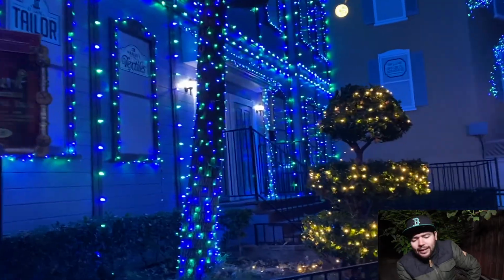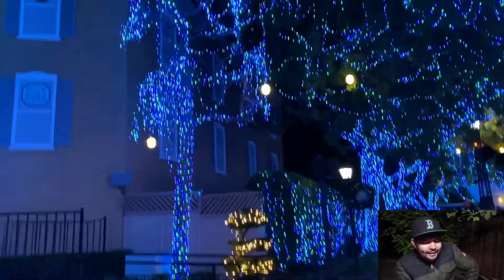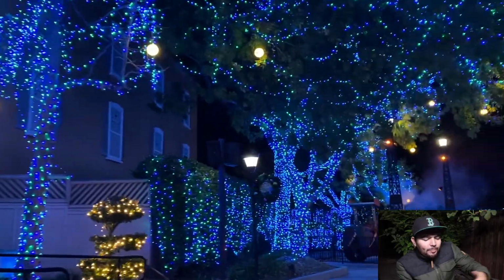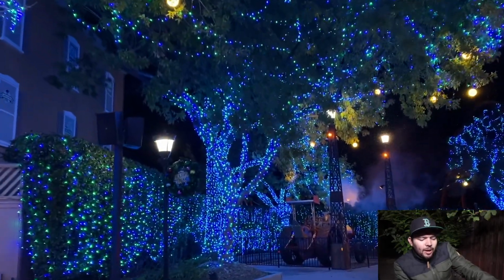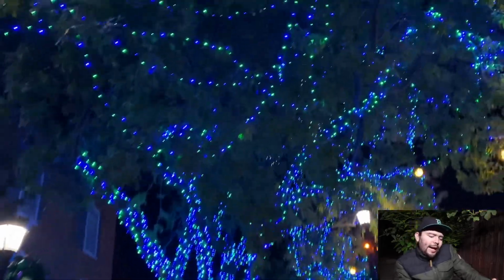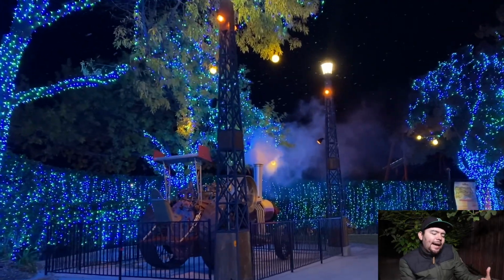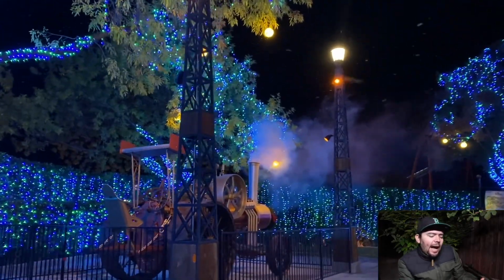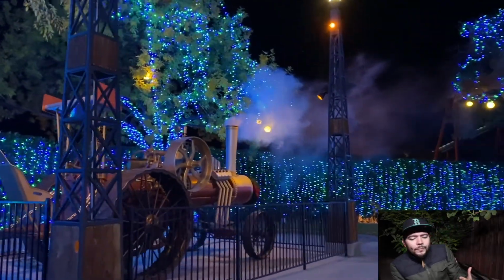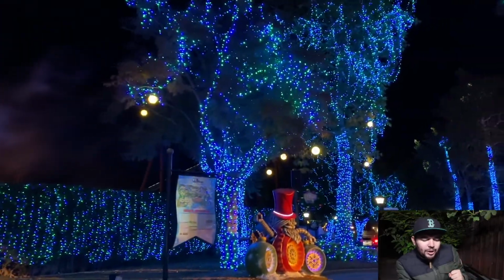And this is how everyone lights up their home. And again, look at the detail. Like, look at the bushes on the bottom. They even lit them up, like on the wall area. It looks so cool. And they had a little tractor here with some smoke coming out, and it looks nice. Like, I could picture this being in the North Pole. And look at the tree all the way at the top. They put Christmas lights.